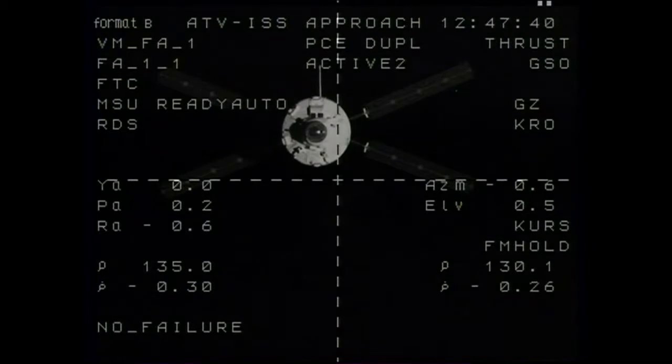Once again, the relative mass of the automated transfer vehicle, some 13.5 tons of mass on the Georges Lemaitre, makes it imperative that it move at a glacial rate towards its final contact and capture with the aft port of the Zvezda service module.